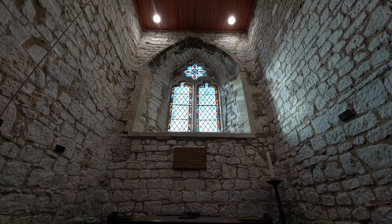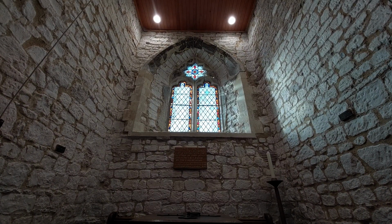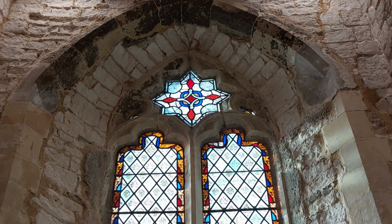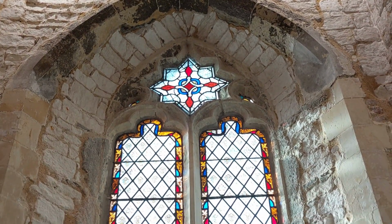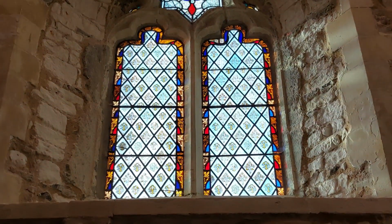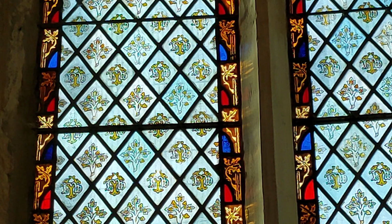We have a west window. I've got no information, but again, it's nice to see the way it's all put together. And the pattern on the window looks like trees.